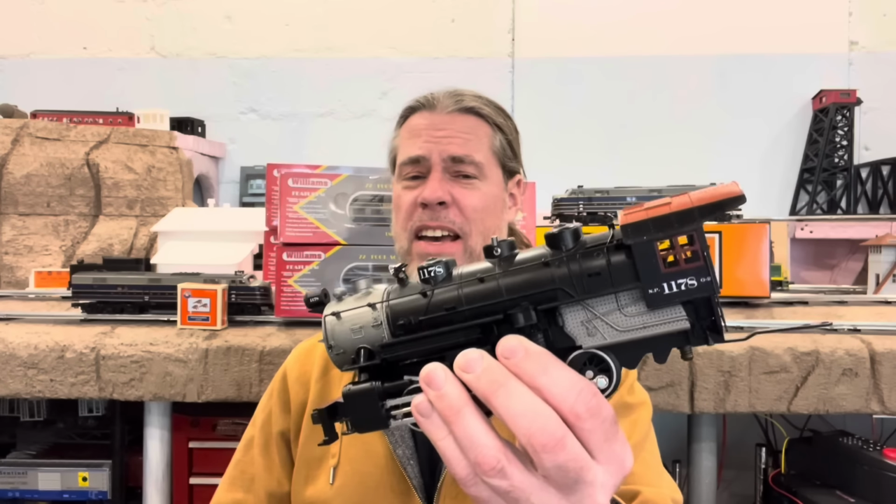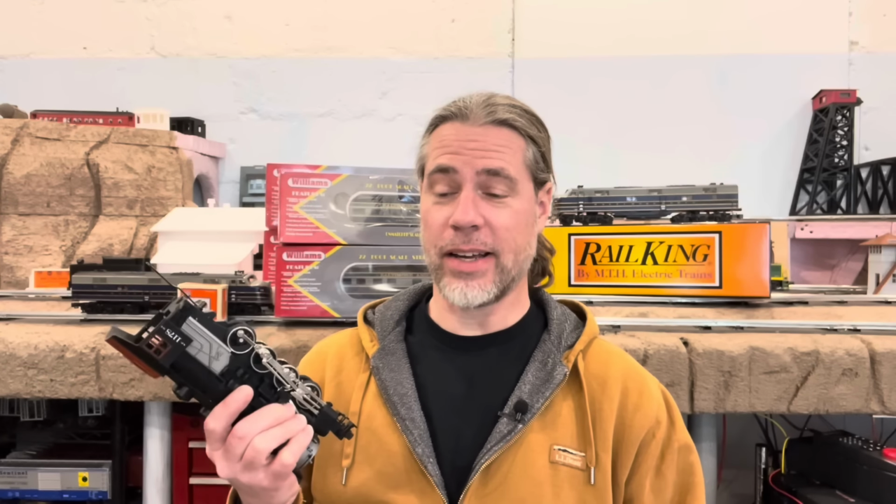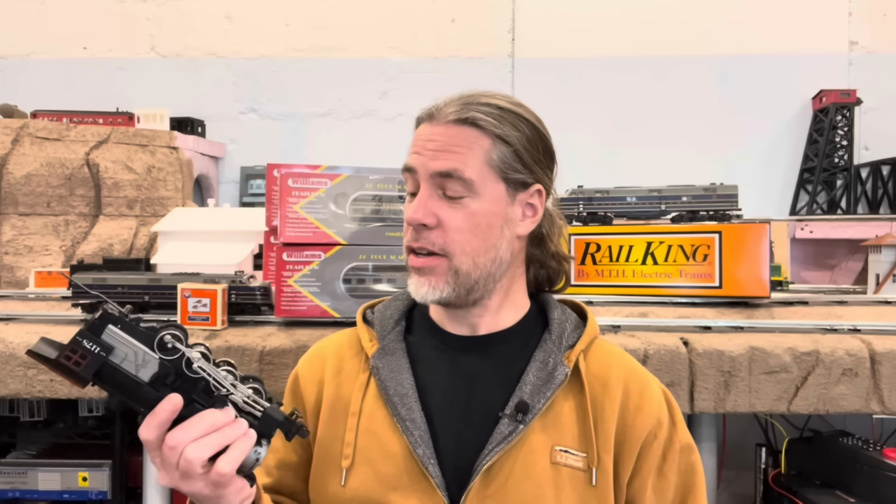This is an interesting one. It's an 080, and it's heavy, but it's also empty. It's got a motor in it, but nothing else. No pickups, no electronics. It's essentially a dummy that won't roll. So why do I have it? This was a hand-me-down from Nick. He had received it from somebody else as a, hey, maybe you can fix it kind of a thing, and he just never got around to it, and he wasn't going to. So he said, you know what, you take it, see if you can get it going.